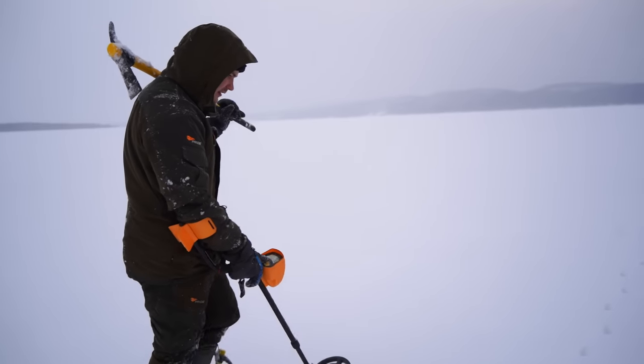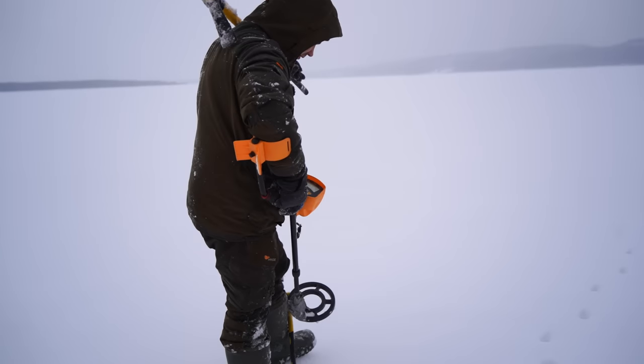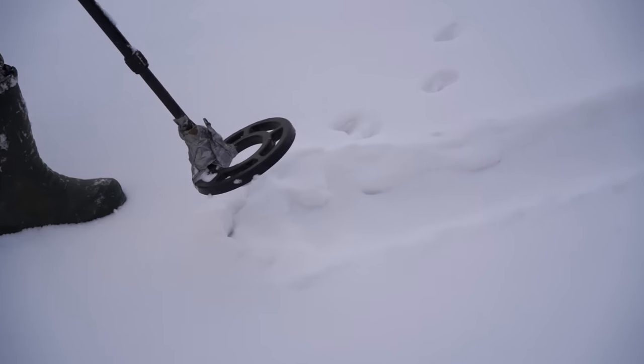Okay, nothing is here, nothing is here. Oh, it was my pickaxe. Wait, what? What the heck is that thing? Oh my gosh! Guys, that's enormous, a great thing.